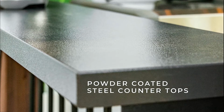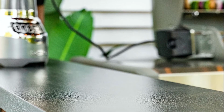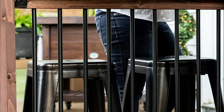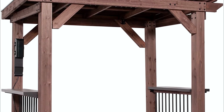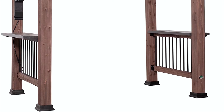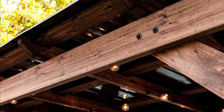One feature you'll love is the powder-coated steel counters on each side of the structure that allow for intimate visits with friends and family while you're the acting pitmaster. It also features an integrated power port so you can easily string party lights or power a blender full of margaritas. This gazebo comes with everything you'll need. It's pre-cut, pre-stained, and pre-drilled for easy assembly and nearly instant enjoyment.